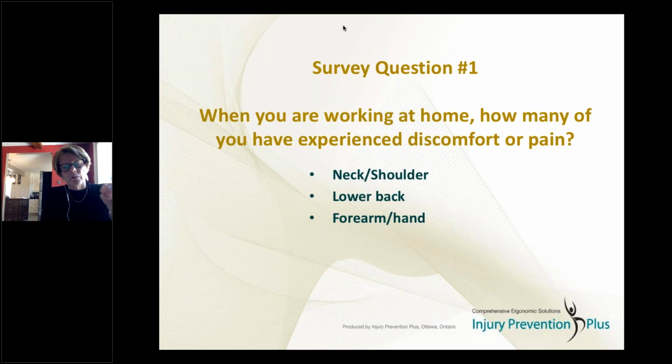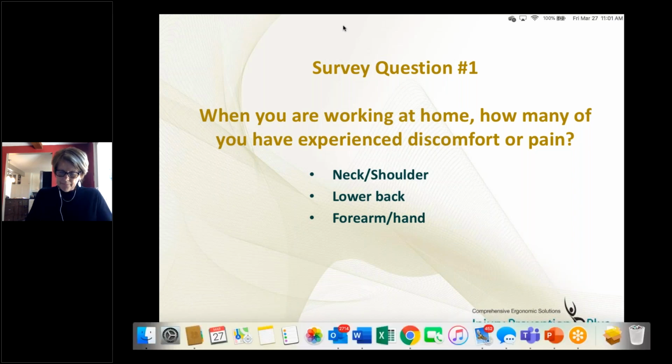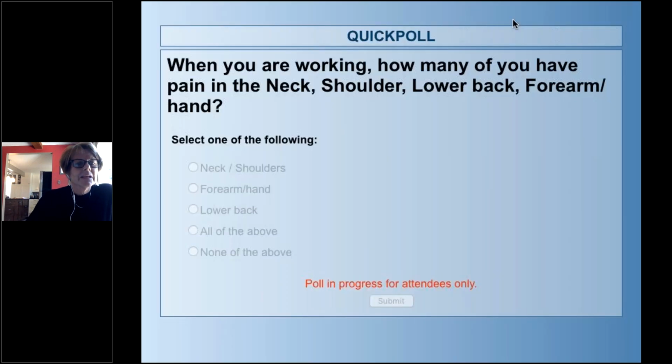So this is what the first question is going to be, and you're going to get a link in a minute that you can tell us what your experience is at the moment. So you should have a survey now in front of you, and if you can click in how you're feeling at the moment at home. This is something we want to address in the session.